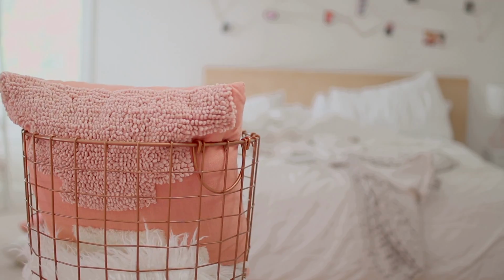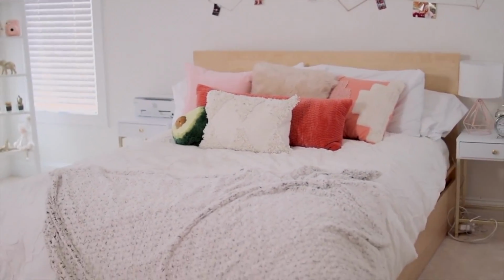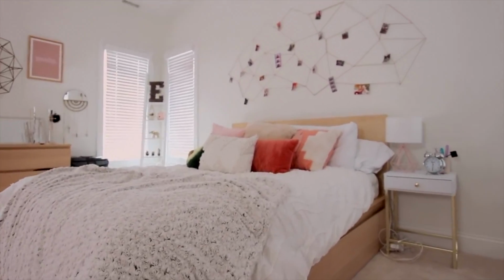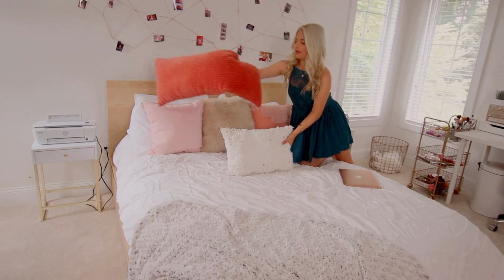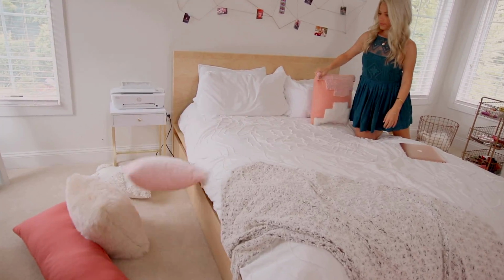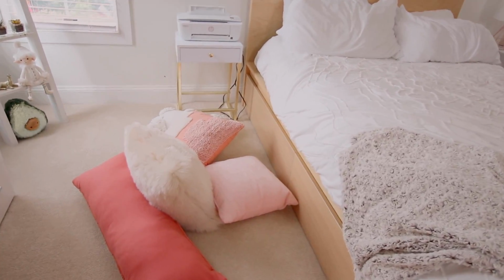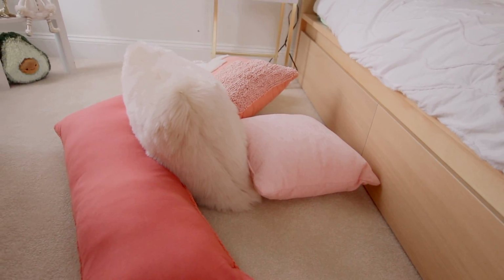My first tip is to have a basket where you can keep all of your throw pillows. Let's be honest, we don't all make our beds every day, and that means that all the decorative and cute pillows you have set up for your bed, when it's not made, they're gonna be on the floor, and that is not a good look. Even if the rest of your room is clean, having all those pillows on the floor definitely makes it seem a lot dirtier, and frankly, they just take up space on the floor that you could use.